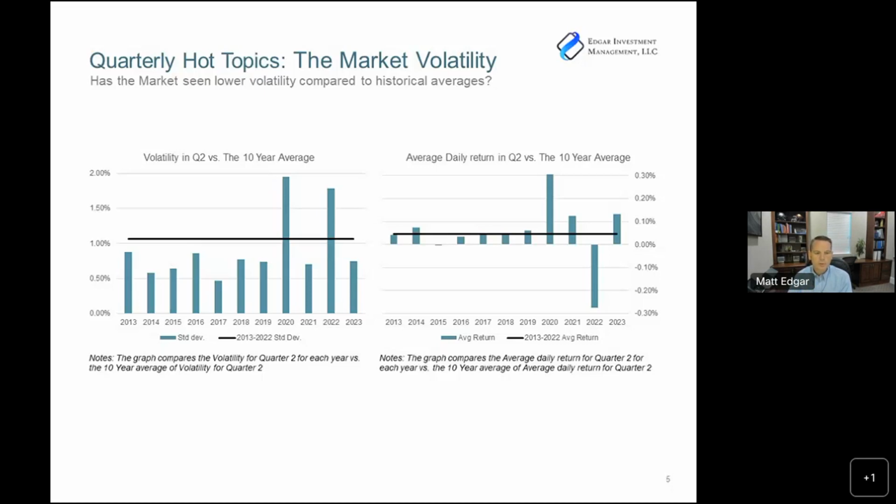And in fact, if you remove 2020 and 2022 from the data set, that average standard deviation line basically falls down considerably, and 2023 is right in line with that. So the moral of that story is that in Q2, we didn't really see a huge amount of volatility in terms of excess volatility over what we would have normally expected. However, if you look at the chart on the right, that looks at average daily returns for the second quarter going back 10 years. And again, you'll see in 2020, just the average daily return was sort of out of this world.